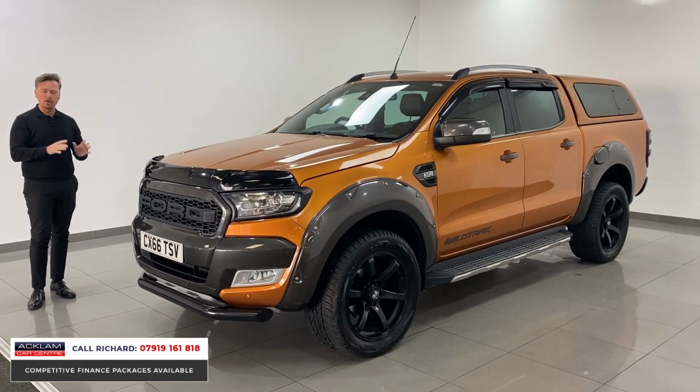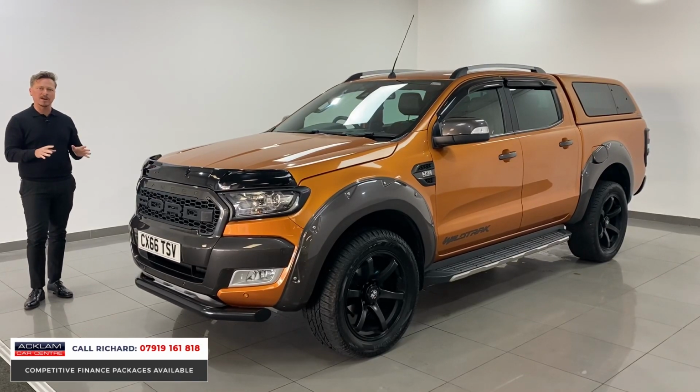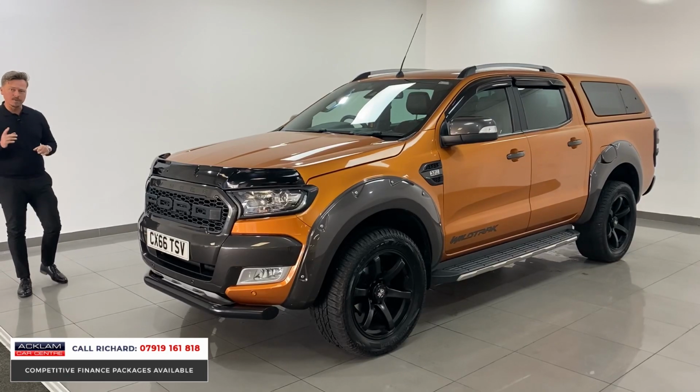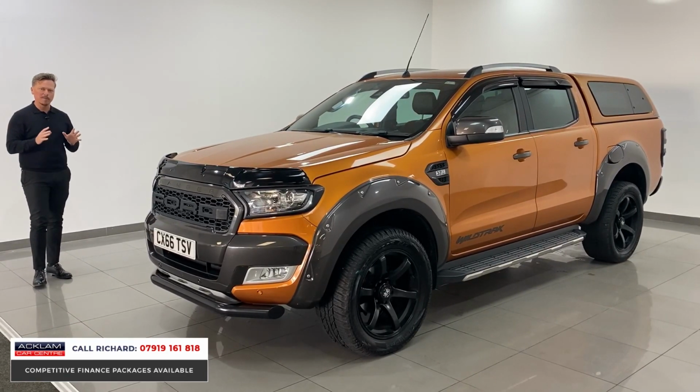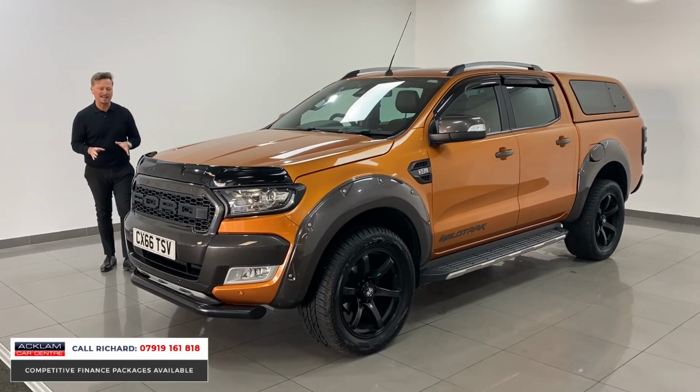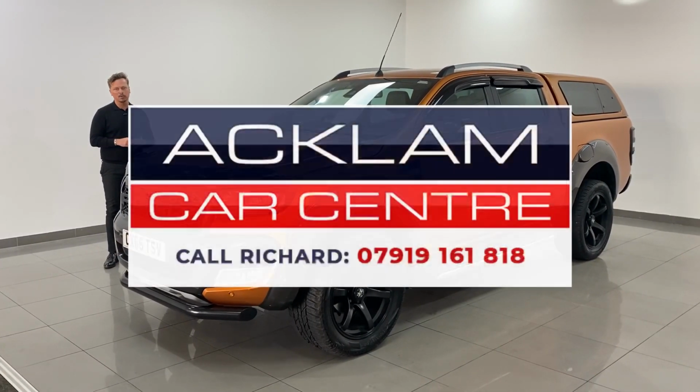But listen, if you're looking for a Ranger Wildtrak that's got the kit on and you want to turn heads, for value for money, there isn't a better one on the road or for sale than this car. So be very quick because it is going to go fast. There's no VAT on it. It's 23,990 and it's an unbelievable truck for that money.